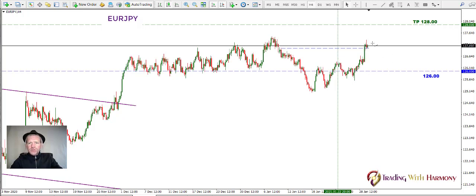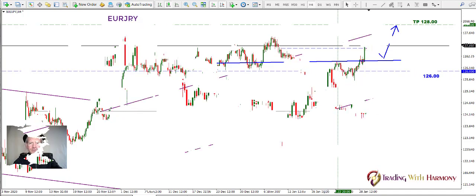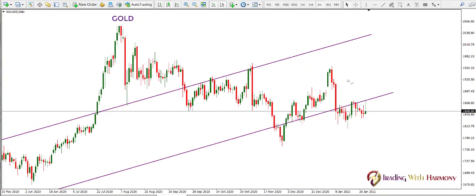So this week what we're looking for is for price, for a better risk reward, to come back into this structural area here, and then before continuing up north to hit our new TP level, being the 12800 even.